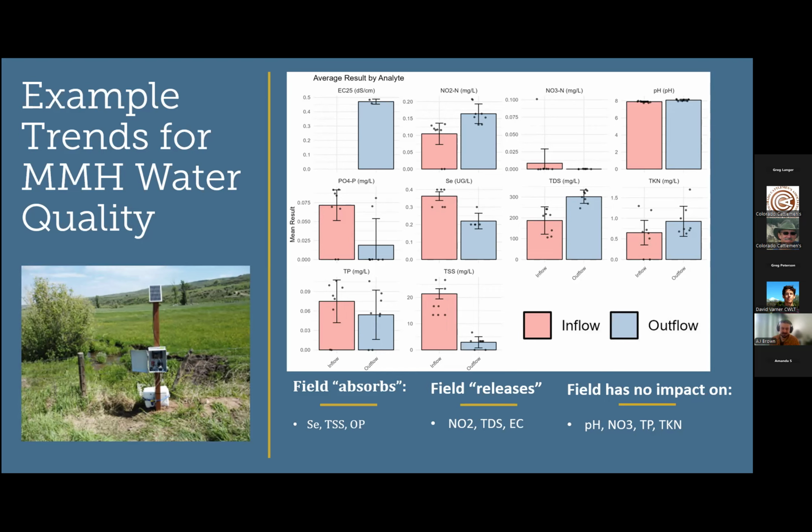You don't even need to understand it all, it might be a little hard to see, and that's okay, because what you need to know is that pink means inflow, blue means outflow. So when pink is higher, that means what came into the farm was higher than when it left the field. I'm going to put it into context of what the field did. The field absorbed, it released, or it had no impact. Those are your three options.